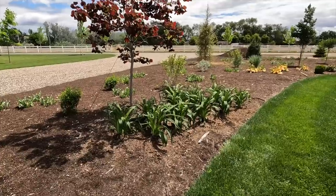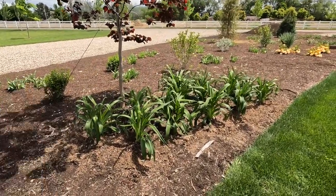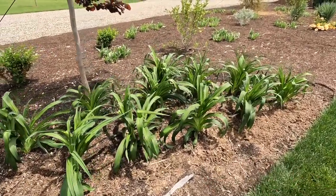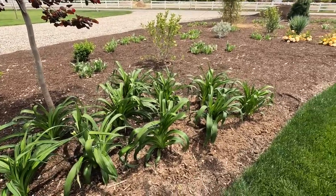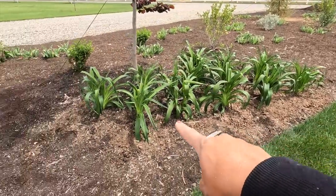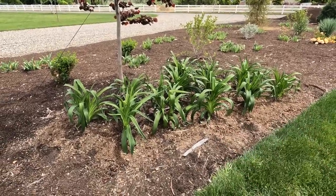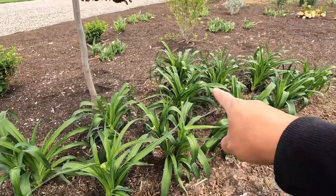So the first one is the variety Storm Shelter. These are so incredibly beautiful and eye-catching. Now they grow about 2 by 2, so 2 feet tall, 2 foot spread. That's why I put them fairly close together, because I want them to be grown together in this nice big irregular drift. I did leave enough space. In fact, it starts off smaller there and then it gets bigger right here so that I could come in with something a little bit shorter so they look a little more tucked in at the end.